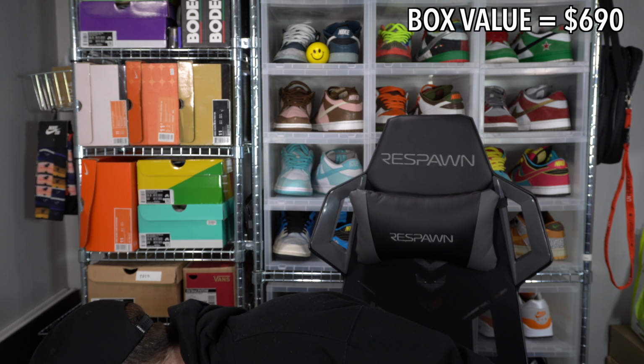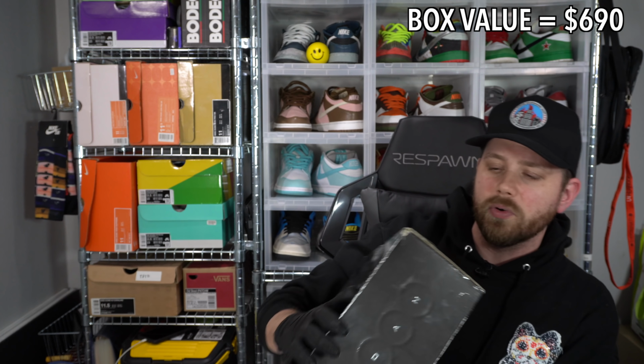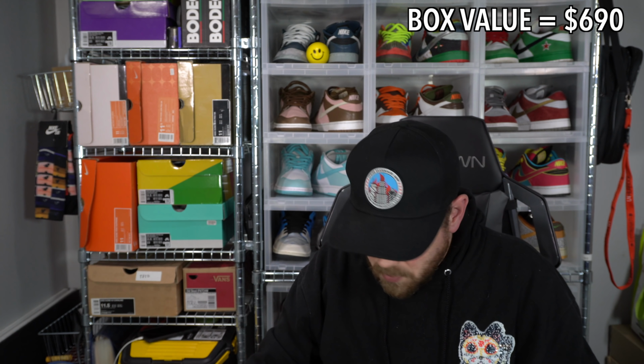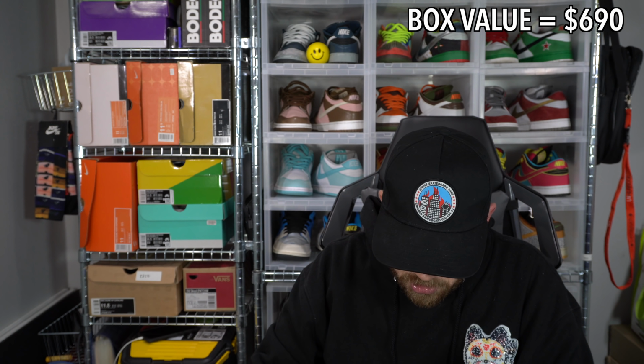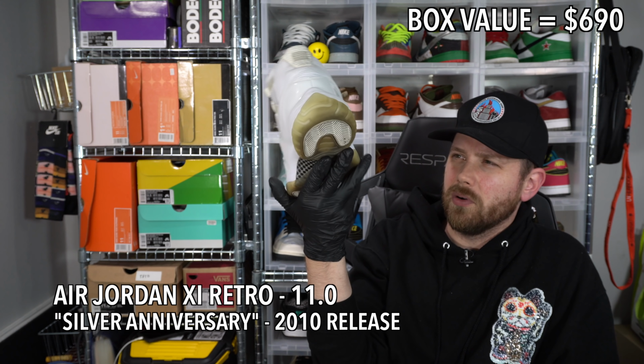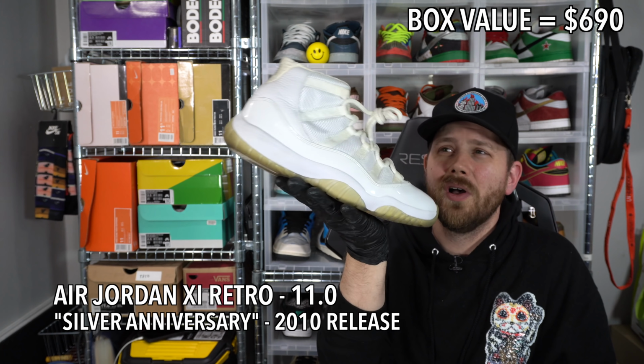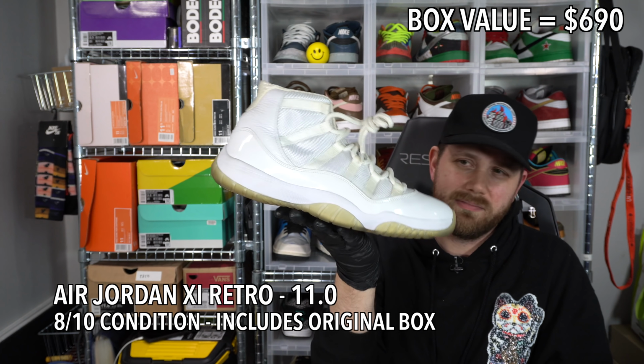All right, what's in here? We got 2 more. We got an older Jordan box. It's a size 11 Air Jordan 11 Retro. Cool. So these are worn, but they're in good shape. This is the 25th anniversary Air Jordan 11. I think it's just called the silver anniversary or something like that. It's just a simple, mostly white Jordan 11.